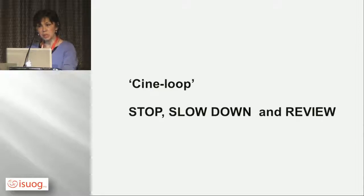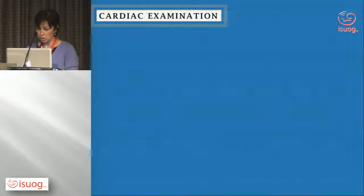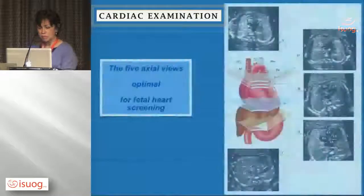But you will see, particularly when you come at the end of the day to look at some difficult atrioventricular septal defects, that if you don't slow it down, if you don't look with attention, you are going to miss. And that's what we don't want to happen, because we're talking about screening. So back to the cardiac examination.